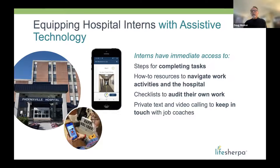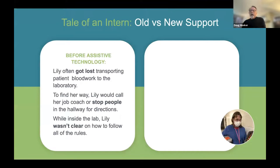For our program in Philadelphia with Project Search, we created a very custom program, and I'm going to use one young lady as an example. If you look right in the middle, you'll see that picture of a hallway with an arrow in it. This was to give her specific directions on how her job was to take the blood from one lab to another lab, and she had to walk through the hospital to do that. So we built a routine for her that took her step by step through the causeways to get her to the right place. We also added task lists, resources and checklists, and provided her with a way to easily text and video call her coach if she needed assistance. Her name is Lily, and there's actually a story up on Facebook about this.